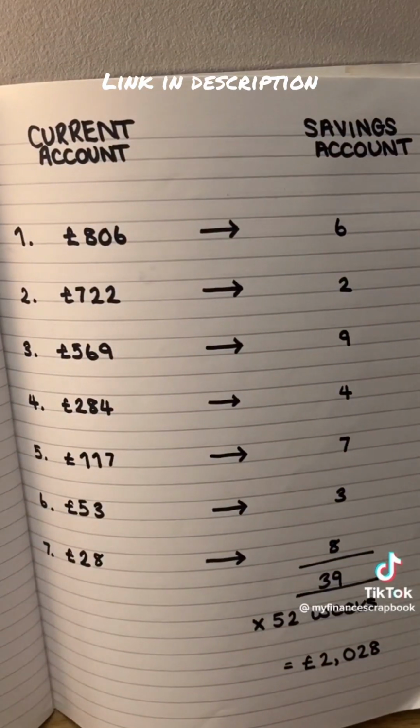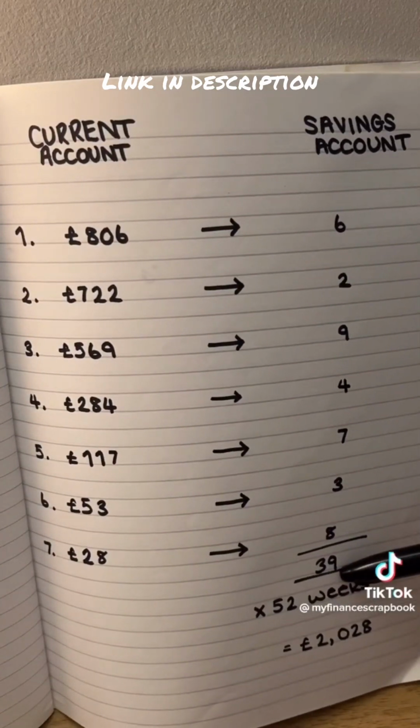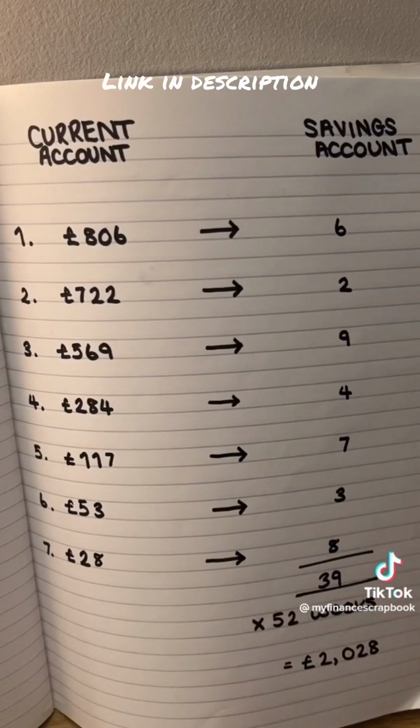Once you've done that for an entire week and you have the total, which you can see mine is 39 in this example, you're going to times it by 52 weeks. So that's an entire year. That's every single week for an entire year. And that's the amount you're going to have at the end of the year. And if you don't, you need to question yourself as to why and how and where you messed up, because I gave you the blueprint.